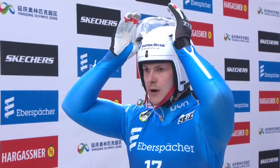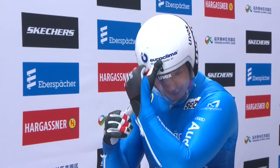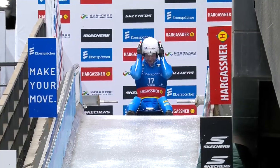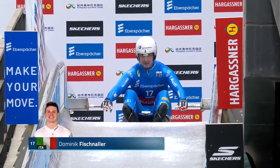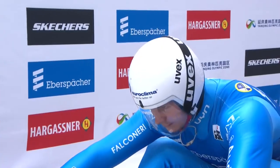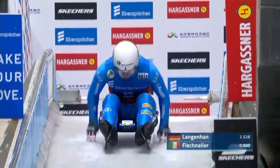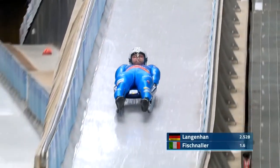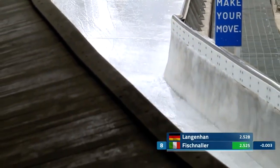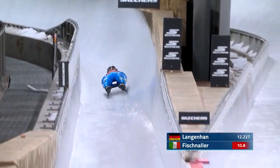So Dominik Fischnaller of Italy, one of the senior members of the tour now. Fischnaller, watched him in training. He was having a great week. Looked really comfortable in the bottom section of the track. Another athlete that's gone away and consistently works on that start. Yes, he's a really strong athlete as well, and also one of the best sliders on tour, I would say. Absolutely, 3 thousandths of a second in the lead, but very high in 1 and 2.